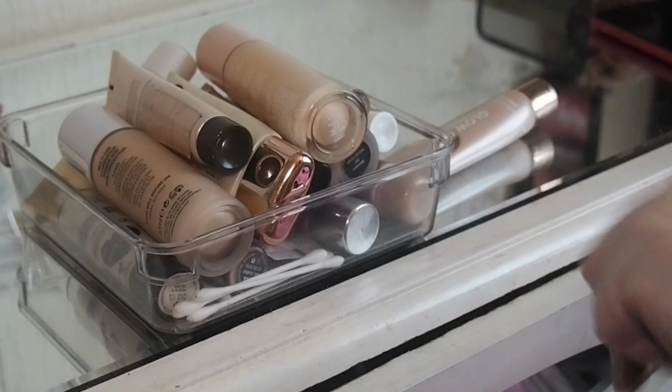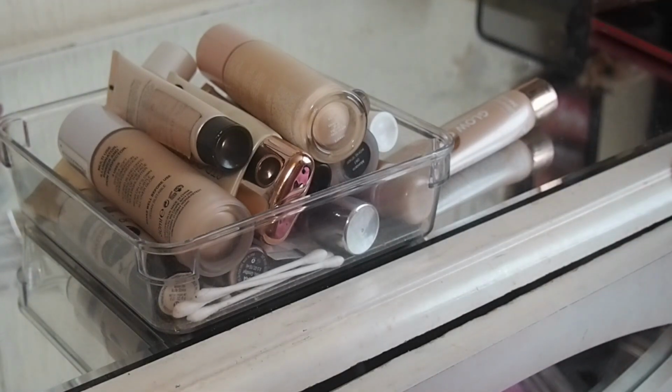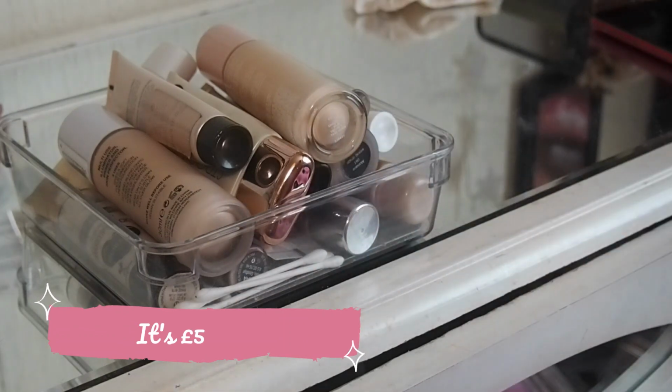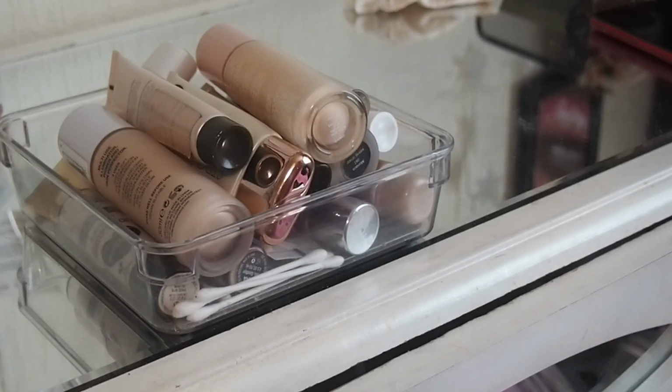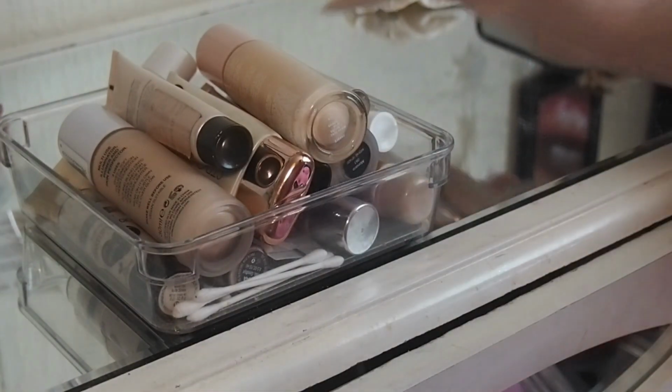I think maybe just... It is so good. If you can get hold of that, I don't think it's that much, about £8.99 or something like that. If you can get hold of it, I highly rate it. So again, it's the L'Oreal Glow Cherie in the shade Light Glow.